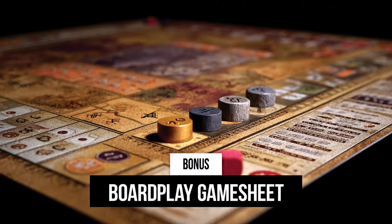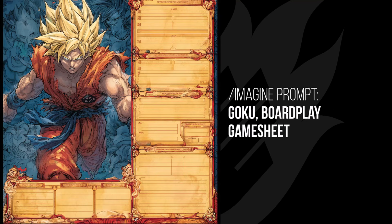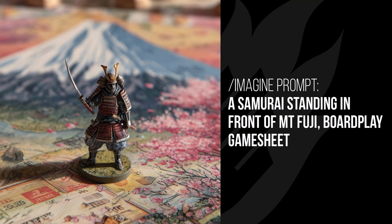But another one I tried was board play game sheet. So if you play something like Dungeons and Dragons, you can try to aim to get a game sheet. Now obviously you can't get any text on there too effectively, but the style is very present. It's a great way to, I guess, even start a design. You could probably take something like this and turn it into an actual game sheet just about. So sometimes you do get just the board and dice, but you can see there's a bit of print on the actual board itself. So you don't always get the game sheet. Sometimes you get the board, but overall, I thought this was a really nice touch. And the way that the samurai is a figure in front of a Mount Fuji print was nice.